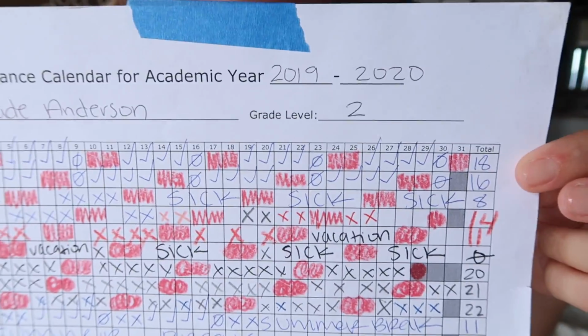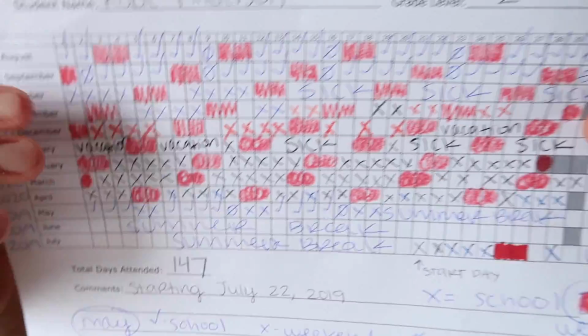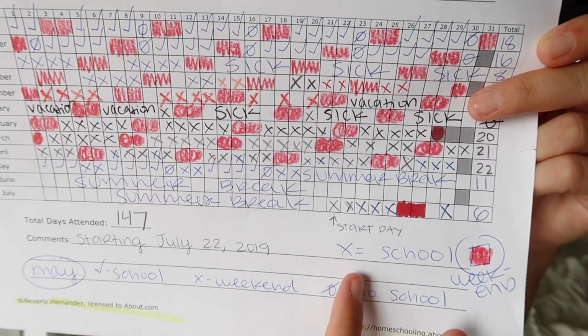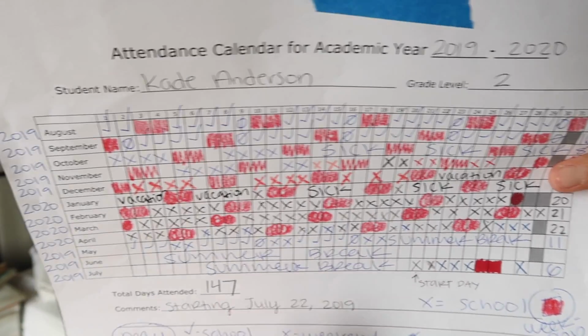All right, so the next thing that you're gonna need to do if you are a private school is keep your attendance records. Here is what I have done. A couple years ago, I just found this online. I printed it out, I filled it in, and I made a little key that the red squares mean weekend, and the X's meant school, and so on and so on.